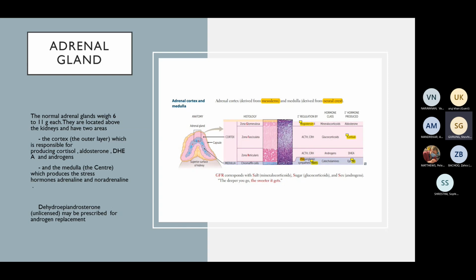Adrenal gland. The normal adrenal glands weigh about 6 to 11 grams each. They are located just above the kidneys. Here is a cross section of the adrenal gland. It is made of adrenal medulla and adrenal cortex. The adrenal cortex has three parts.